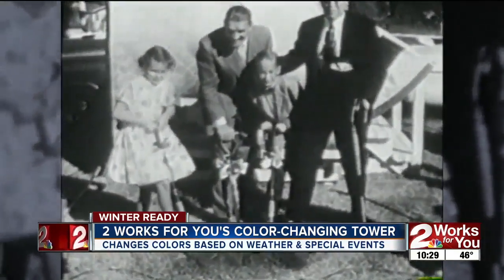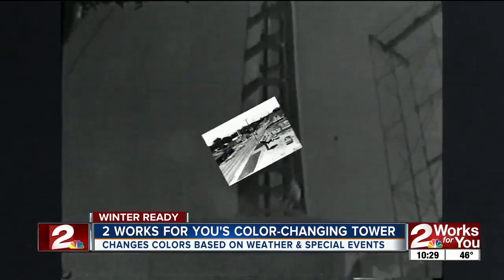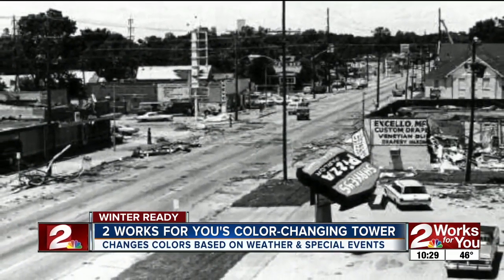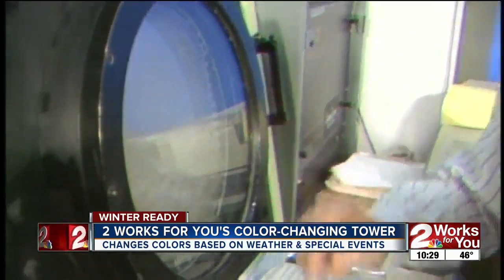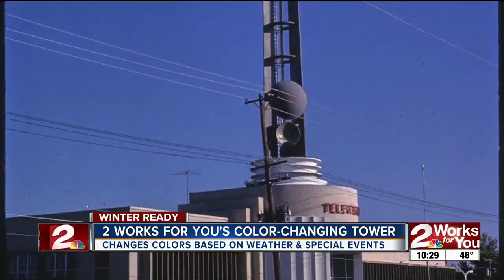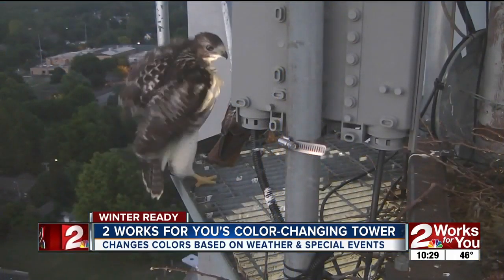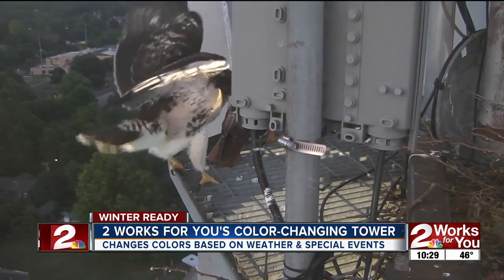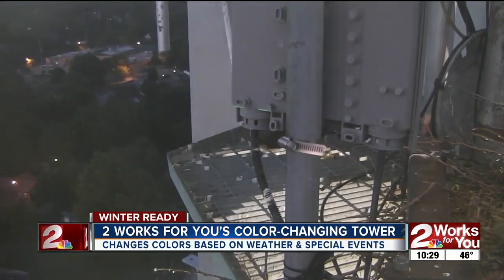Our tower went up in 1957 on top of the new home of KVOO TV. It survived a 1974 tornado that tore through part of Brookside. And then in 1979, Tulsa's first Doppler radar was installed on top of the tower. In recent years, during the spring, a family of red-tailed hawks has called the tower home. Our live camera let people around the world watch the babies grow.